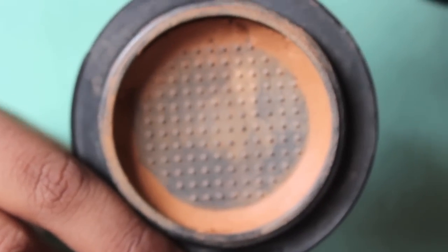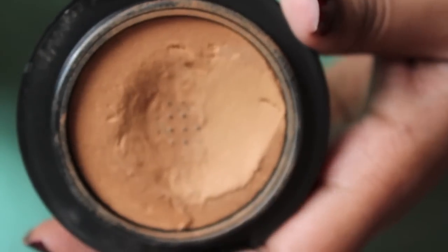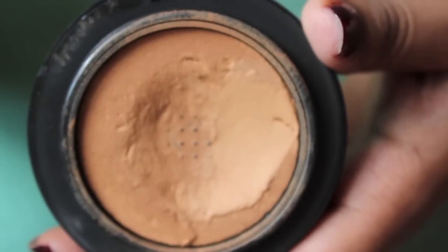It's almost gone, and then the product didn't fit my skin anymore, so I had to go get myself the NC42, which I have used relatively quite a fair bit as well. So this is NC42 and that is NC45, and I mix it together. Each one of these costs $59. That is a bit redonkulous for the amount of product you get.